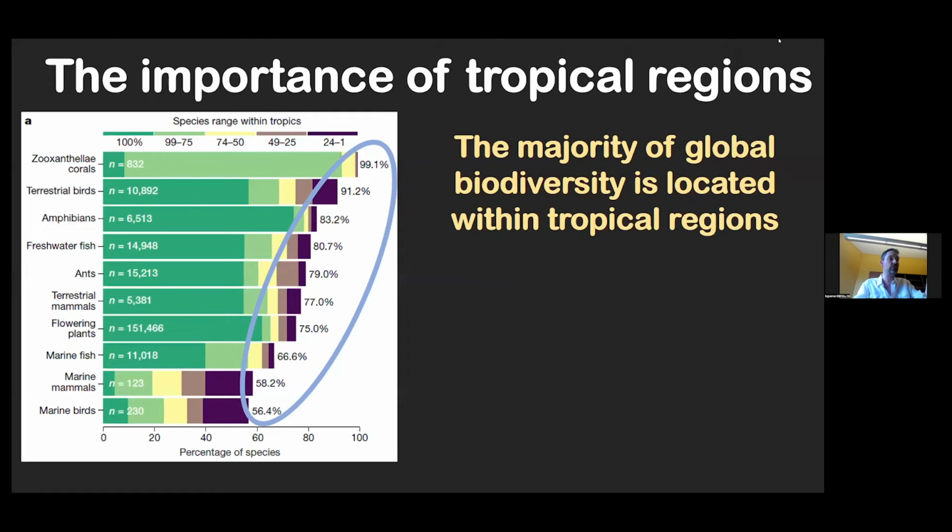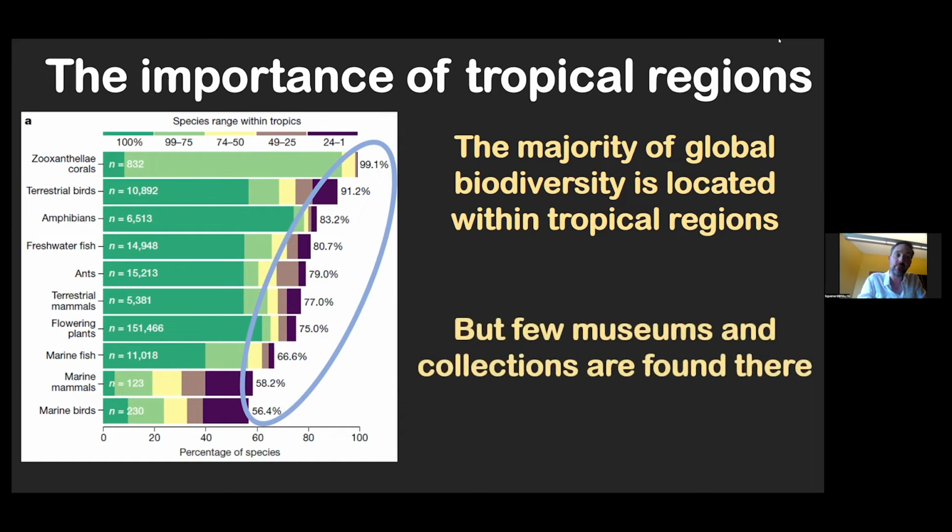I show you 4 groups, but this was another paper that we published a few years ago, showing different groups of plants as well, for freshwater, marine, etc. And many, many groups, actually most of life, will show this pattern. There are a few exceptions, but most will show that the majority of global biodiversity is located within tropical regions. But unfortunately, very few museums and very few collections are found within the tropical region.